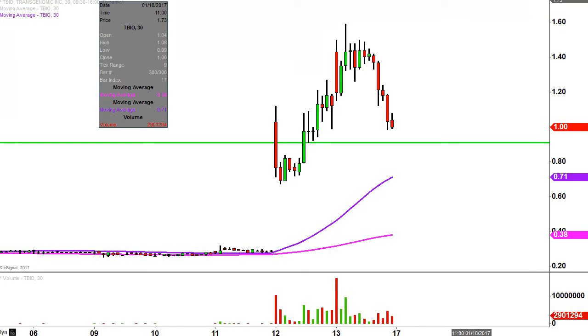So if you care about the long term of things, as long as the price is above that purple line, that implies that the price is putting in higher lows, and that's what truly bullish moves do, right? They're going to put in higher lows.